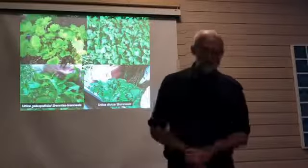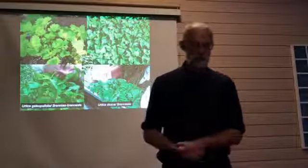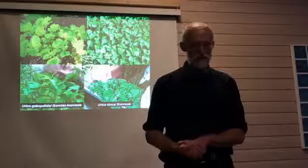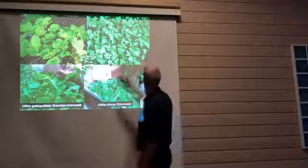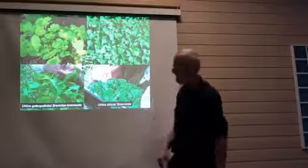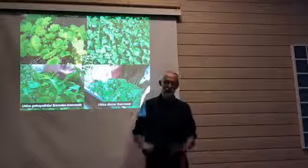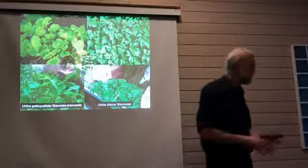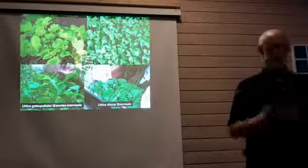I'm not going to talk for a long time about the good properties of nettles. You can read about this in the book and in other places. But I'll just show you a few pictures of different types of nettle. This is me trying to impress people. Actually it's a stingless stinging nettle, because there are varieties or subspecies of our own stinging nettle which lack the stinging hairs.